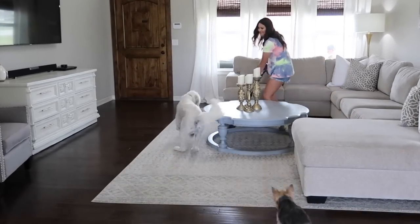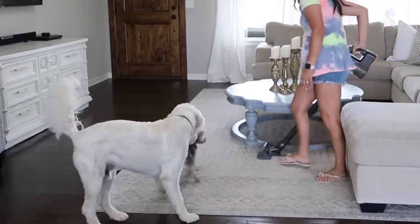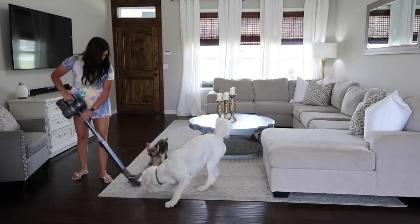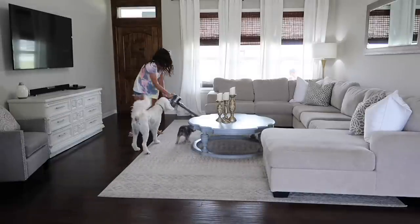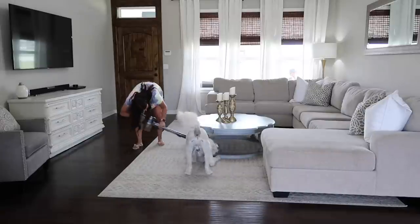As you can see, my dogs were extra spunky this day. They always love chasing the vacuum, and then we went through this short little season where they didn't bother the vacuum at all, and then all of a sudden they came right back out and they're obsessed with it again. So I don't know what caused that, but you can tell they were wanting that so bad.